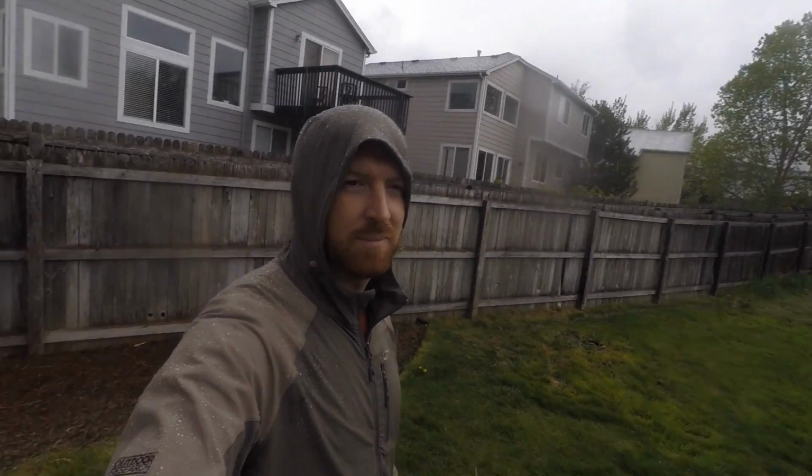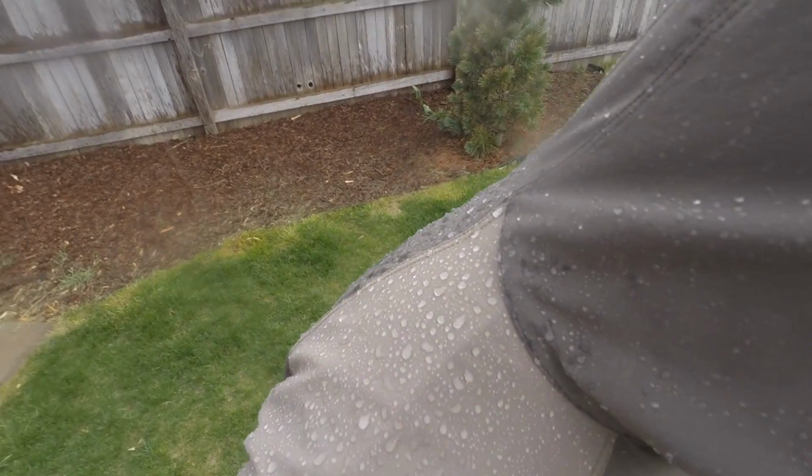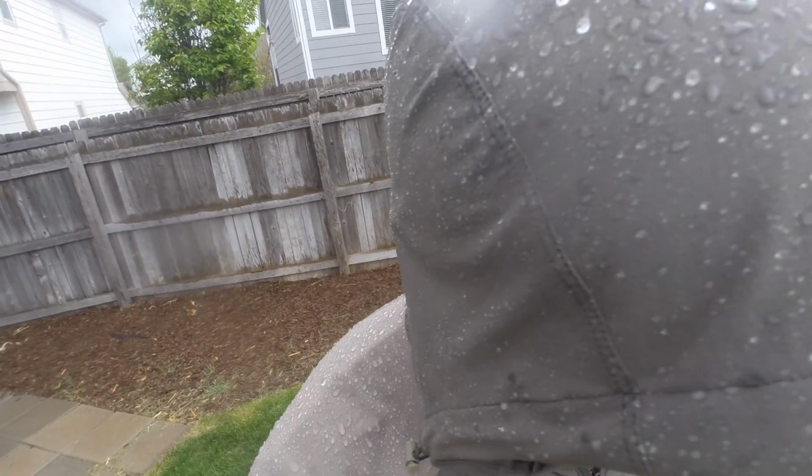So this is not a rain jacket by any means, but if you're having light mist or just a really quick passing shower, which is usually what we experience here in the Rockies, it is rare that it'll rain for more than 30 minutes at a time. You know, when we're out here doing all of our stuff and trekking and hiking and camping and all that, it works great.